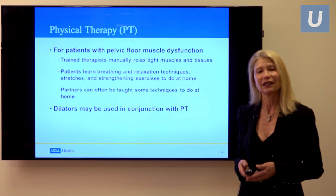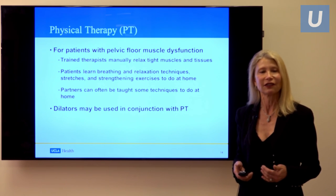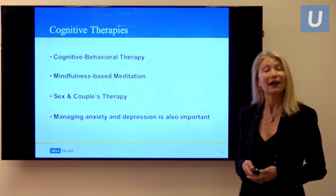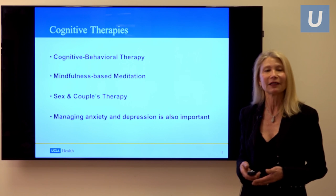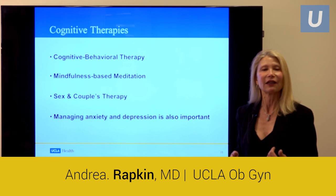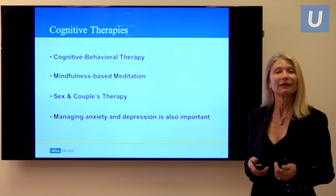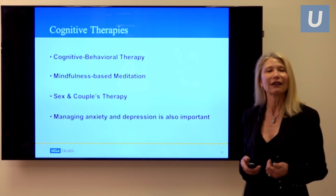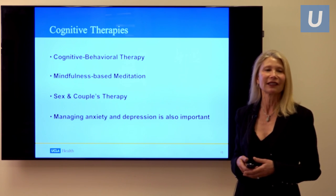Sometimes we use dilators in conjunction with the PT so that you can remember to learn how to relax while there's a structure inside. The cognitive therapies are really to change our fearful and anxious thoughts about the pain that we're having and to improve self-efficacy. That's a term that means that we really know we're going to get better. And there are often doubts when we're in the midst of this pain about whether we will get better. But because as the physician, we know you will, we have to try to teach you, to teach your brain, how to remind you of this.